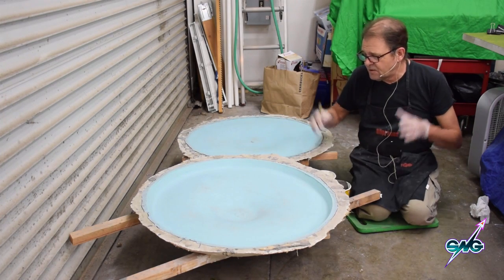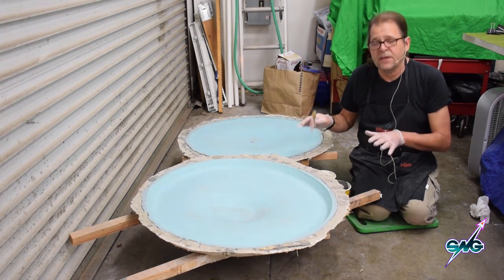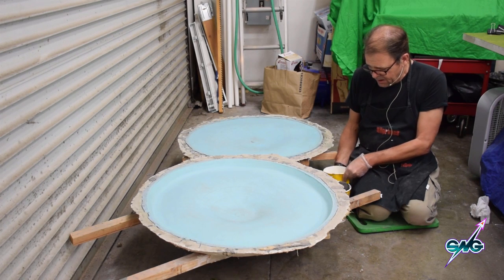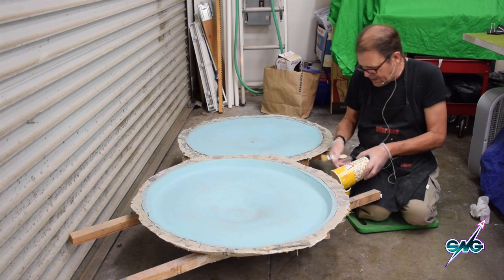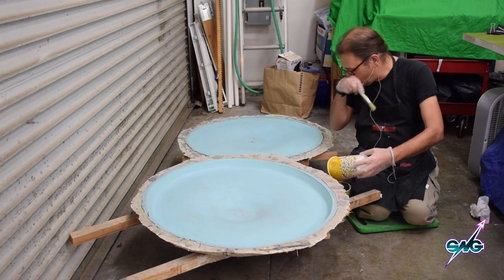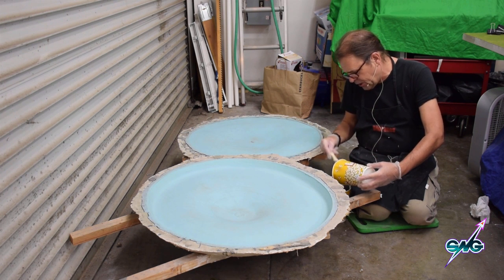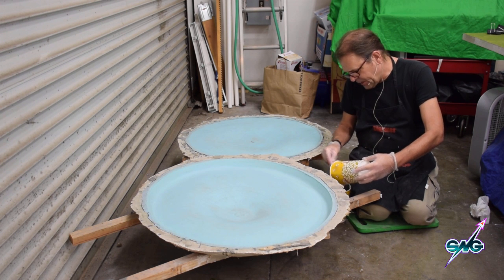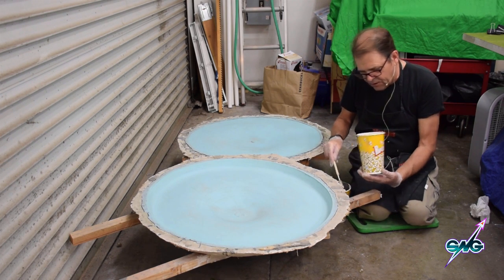But we've done all those parts, and now we need the main body parts for the hull of the Enterprise. So I've got my measured components here, the A and the B, and I'm going to pour the B into the A, and I'm going to mix it. At that point in time, I have to really move very quickly on this. So what I'm going to do is put in a gel coat, and then I'm going to put in fiberglass cloth over the top of the gel coat and put in more of this. Now I have to move very quickly because 15 minutes isn't a lot of working time.